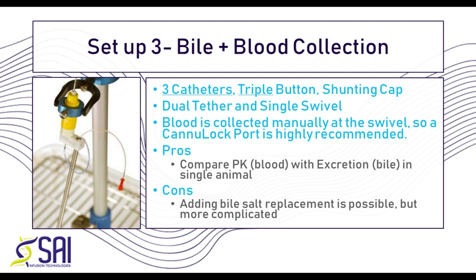When only collecting bile and blood, you'll need the bile, duodenal and vascular catheters to connect to all 3 pins on a triple button. As usual, you'll use a shunting cap for recirculation. And a dual tether connected to a single channel swivel will allow the bile to travel through the swivel while the vascular line hangs out of the tether. You can see it here, hanging out with a handy red catheter access port for clean and easy access when sampling. That line that's hanging out the side with the red port is your vascular line for taking samples.